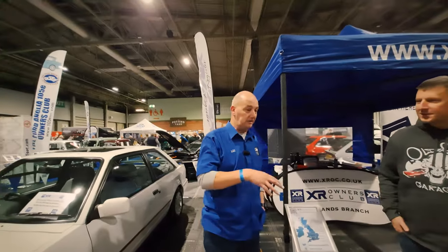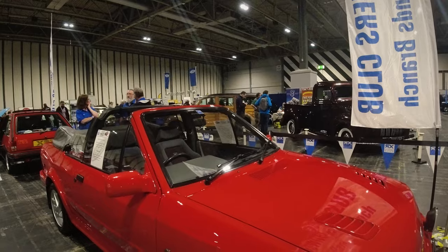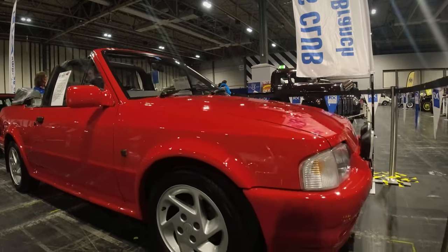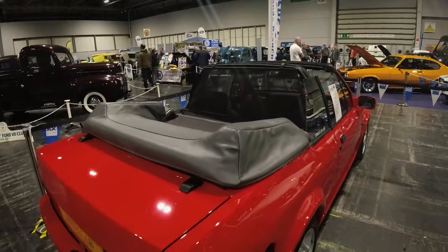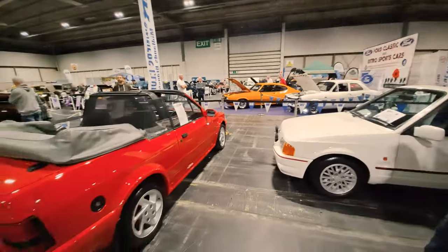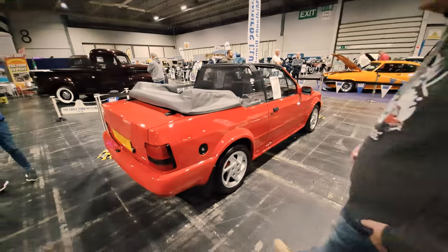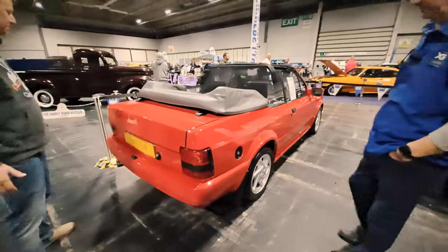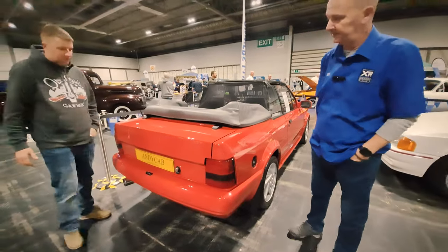And I joined the XR Owners Club because of this car. We go to all the shows now, so we're just like one big family. Yes, because we've got the lovely Cabriolet behind us as well. That's a lovely Cabriolet. Beautiful shine on that. It looks like brand new as well. Really pretty car.